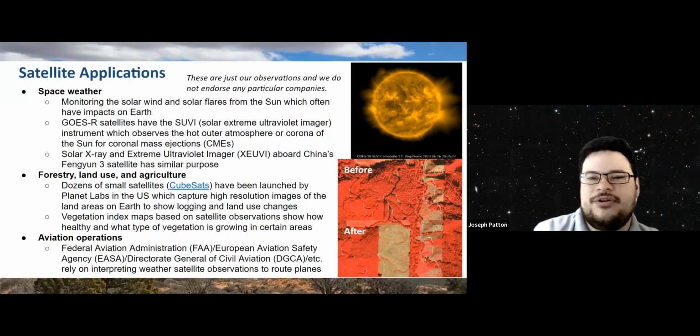So, to a pilot, every thunderstorm is a severe thunderstorm. So they really rely on those satellite observations to give them an idea of where planes should be routed around to get to their destination safely.